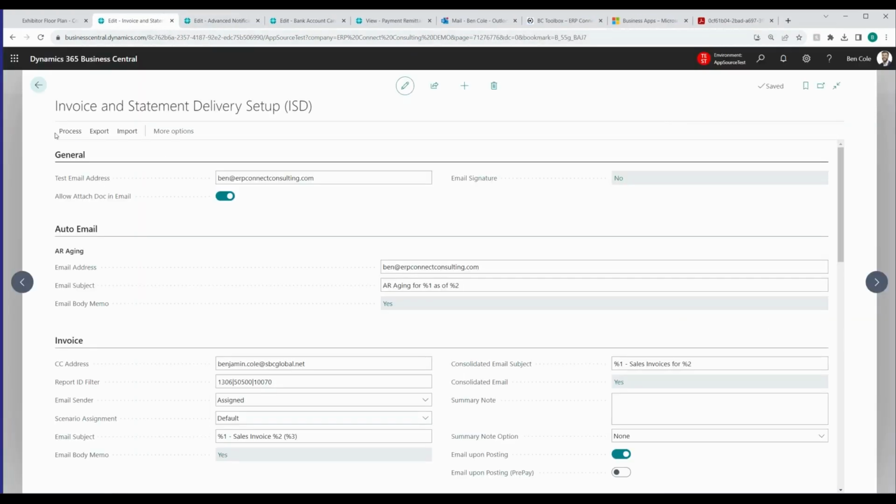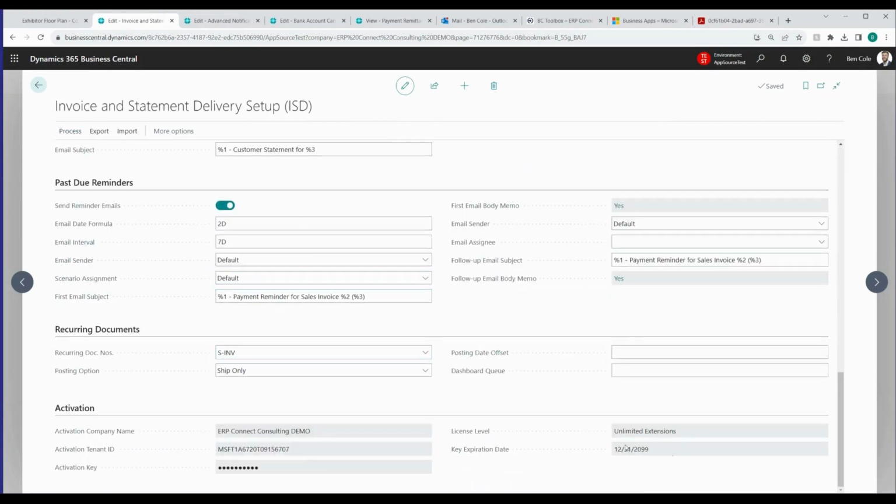Let's go into invoice and statement delivery. If you come in here and go to generate demo key, that will give you your 30-day trial. So my expiration date's 2099 because of my instance, but if you generate the key, it'll give you an expiration out to like 11/12 right now or something like that. So yep, go there, generate the key, you're good to go.